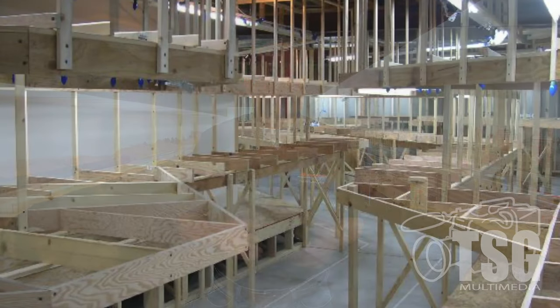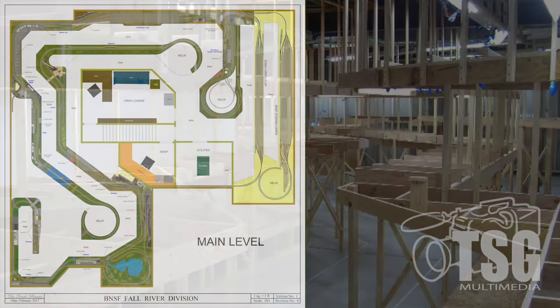Fortunately, I had a group of five or six friends that participated during the first year or two or three of construction. We had weekly, sometimes twice a week, work sessions. Construction started very quickly, and the bench work and the foundation were completed very quickly.